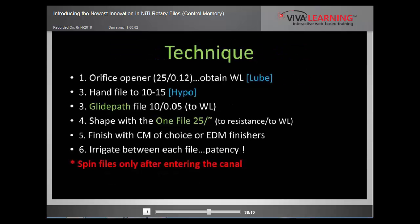The technique is, again, like I told you, orifice opener, obtain working length, use some lube on your hand file. Once you get your working length, hand file to a 15, glide path file to working length, ideally, then go to the 1 file to working length or to resistance, and finish with control memory or EDM finishers of your choice. Irrigate, irrigate, irrigate, and establish patency. Patency is when you take a 10 or 15 hand file and you take it 1 millimeter past the apex. Again, by spinning the file, I mean activating and rotating the file after it has entered the canal. Very, very important.